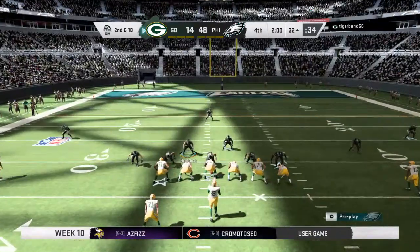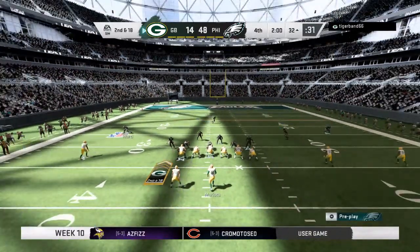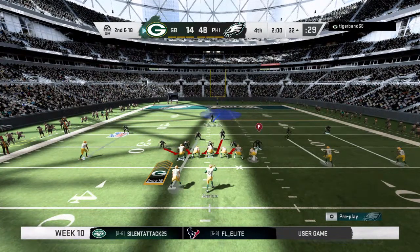So it's Packer football here as we welcome you back. They're looking at 2nd down now as they search for a consolation score.